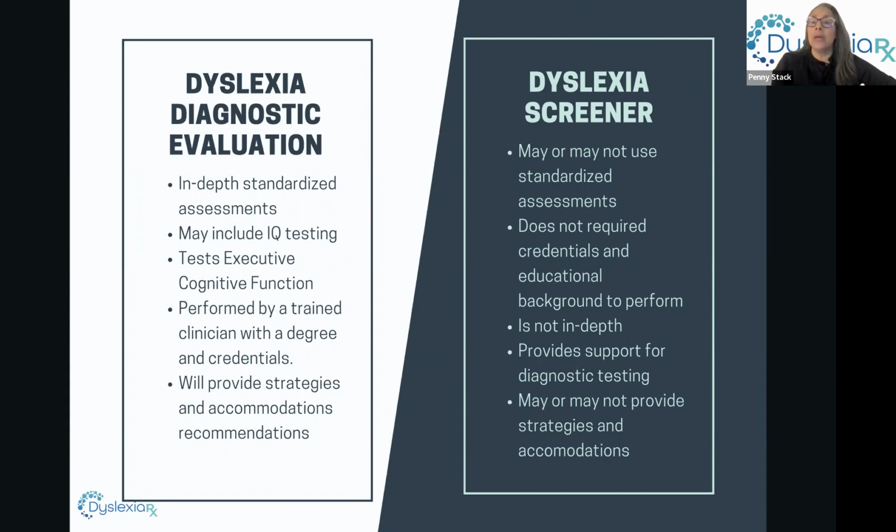A screener, on the other hand, is a lot less intensive. The tools that are used for a screener may or may not be standardized. It can be something as simple as just a checklist, or a combination of a checklist and maybe another standardized assessment, but it usually doesn't take more than 10 or 20 minutes, maybe an hour max. Screeners are very low key in terms of rigor and standardization, which means they cannot give a definitive diagnosis. Screeners are really great to provide you information on whether it would be helpful to move forward with a diagnostic evaluation, but they are not meant to provide a diagnosis.